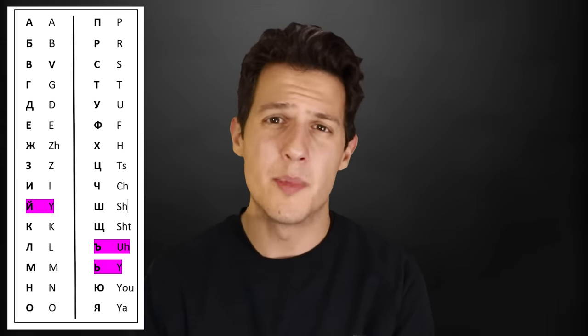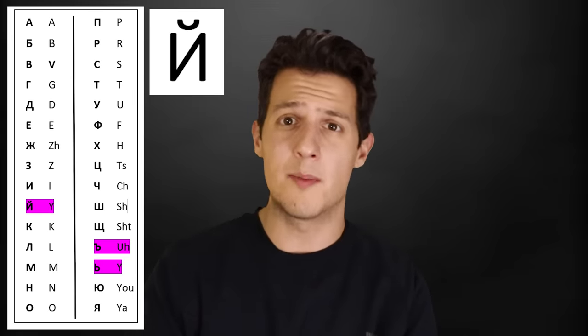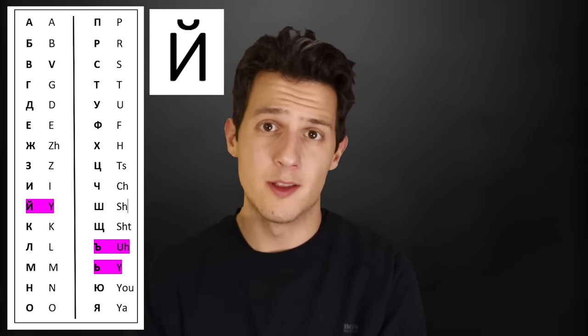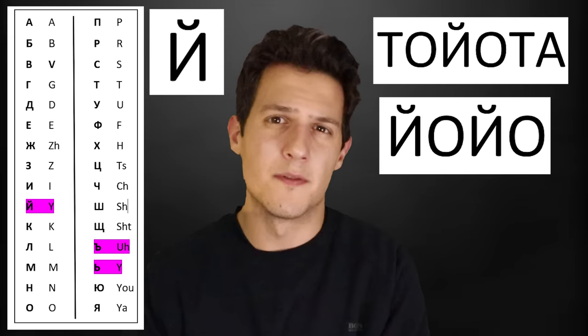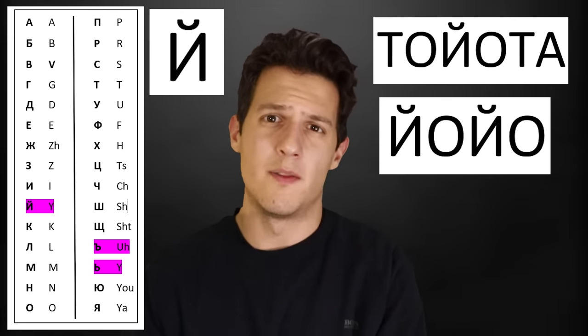There are three more letters that are not individual sounds, rather they are sound modifiers. We have the mirror and the E with the little accent on top. It's called E shortened or E kratko. It is used to soften the sound of a vowel in words such as Toyota, yo-yo. Basically serves the function of a Y as in English, just to soften a vowel.